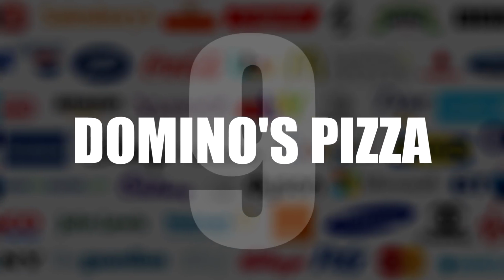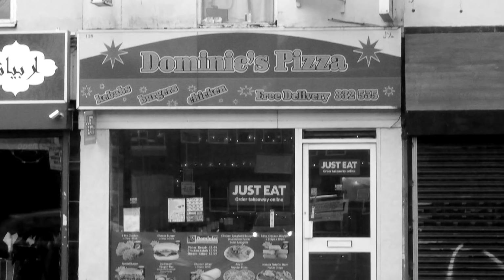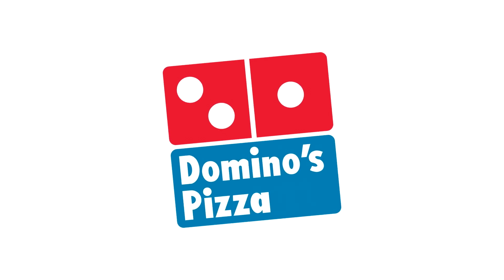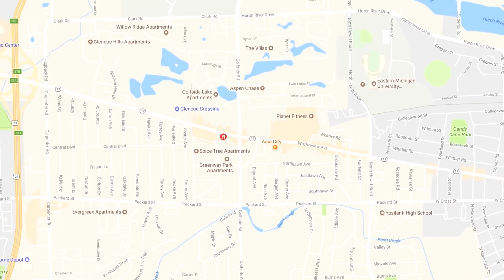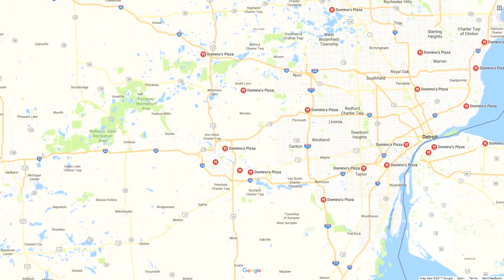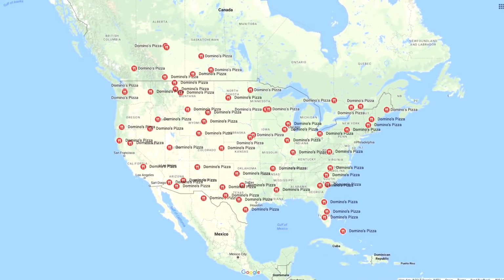9. Domino's Pizza. In 1960, college dropout Tom Monaghan borrowed $1,900 to buy a tiny pizza place called Dominic's. 5 years later, he bought 2 more locations. The former owner refused Tom the permission to use his name in the franchise, so Tom turned it into Domino's. The dice in the logo represent the first restaurant that he bought, followed by the next 2, and he had planned on adding numbers on every new opening. This was before he realized how big the franchise would become.